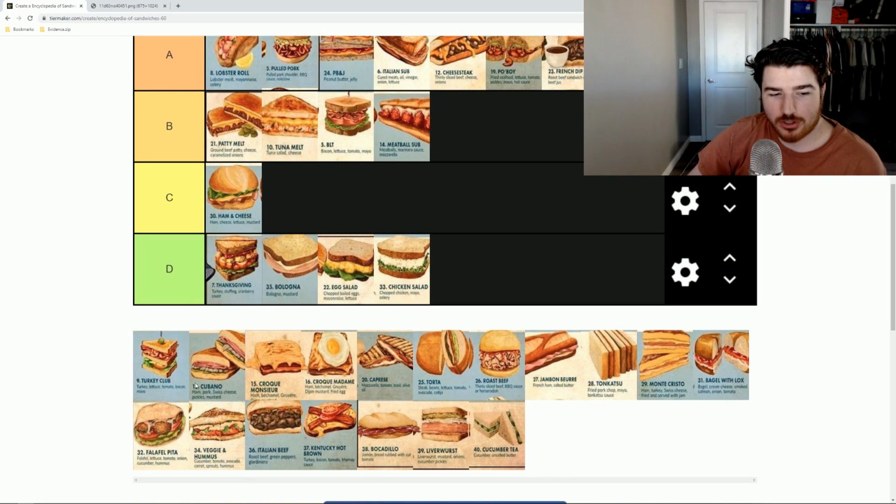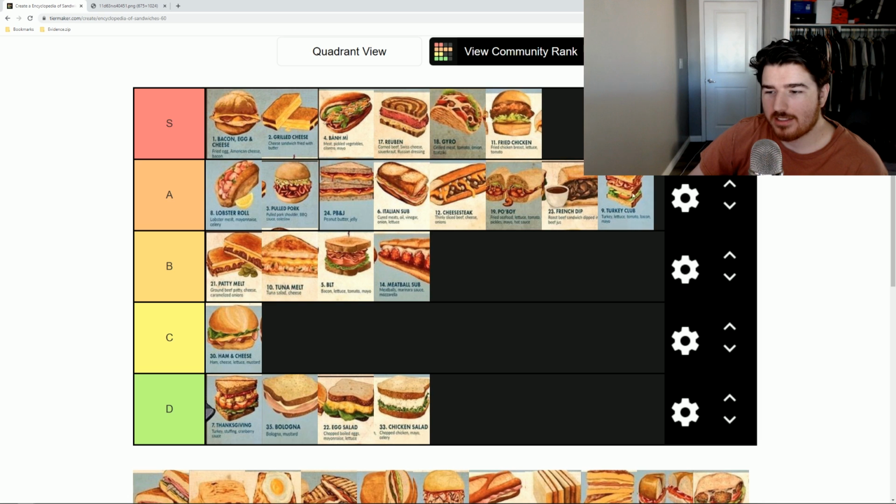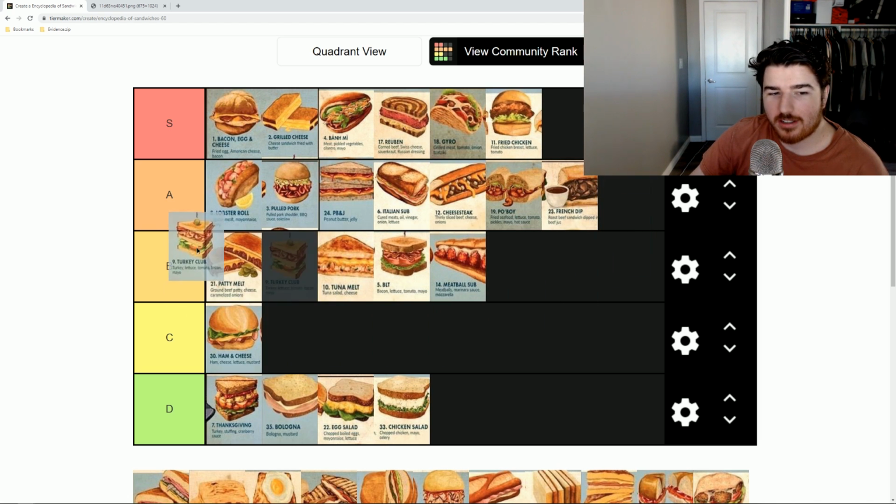What about turkey club? Seems like a pretty solid sandwich. Turkey, lettuce, tomato, bacon, mayo. This is, to me, just an improved BLT, right? Low A seems like an okay spot. Turkey club's either here or over here, I think. Turkey club's a solid sandwich.